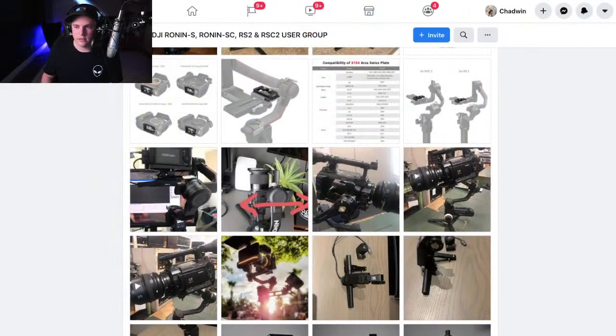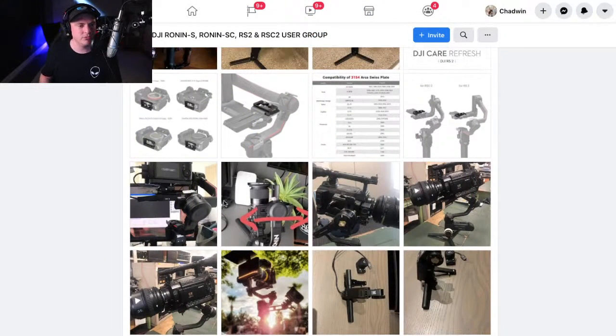And let's see what kind of rigs are on Facebook, because sometimes it's just fun to look at other people's setups. Let's see if I can do this without totally destroying everything. All right, here we go. So check this out. This is the Ronin S and Ronin SC user group.